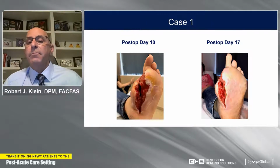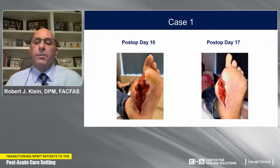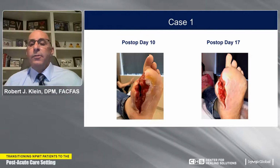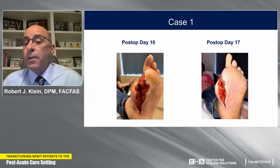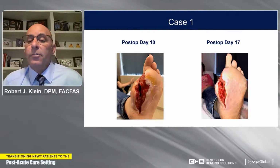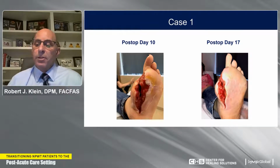And that's exactly what I did. I saw the patient a week later, as you can see on the photo on the right, so that's post-op day 17. You can see there's still some depth to the wound. There's still a lot of swelling. It's still exudative. It's still a void that needs to fill in. So this is a wound that we're going to continue with negative pressure wound therapy.